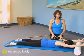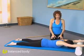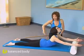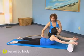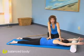What I'd like you to avoid, and we're going to let Heather do it because she's a trained instructor, is to just come up so the back is super arched. Do you see how much arch she has in her back? There are certain people, like gymnasts, who may want to be able to get this much arch in the back, but we've arched her lumbar spine and her cervical spine.